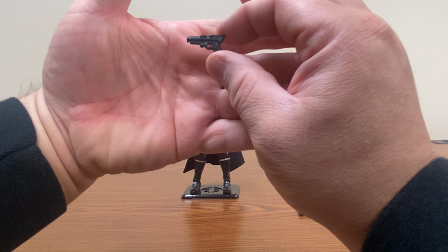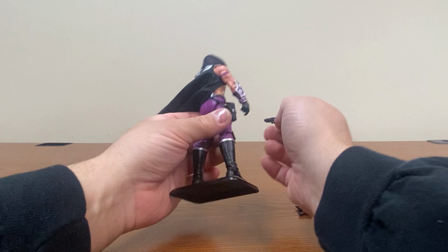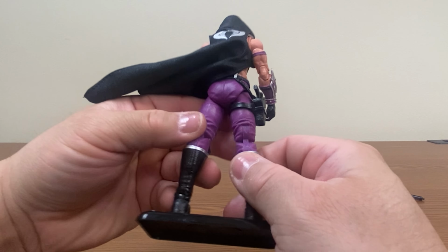He comes with a pretty unique pistol, which we can then slide into the holster on his thigh. And look at that ass. It's actually very boring ass, to be honest with you. Alright.